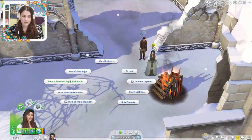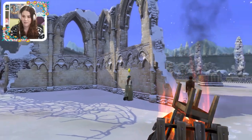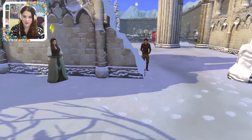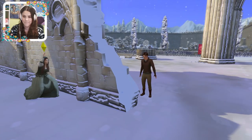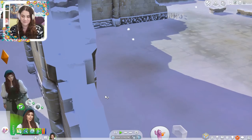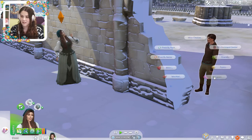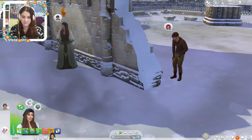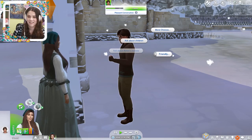So maybe let's get them to have a snowball fight together because they're in the ancient ruins. They're by a big bonfire. Apparently they're having a snowball fight between the wall. I think she's winning. Who knew snow could go through the concrete wall? But yeah, so I think that these two are going to be really cute. And I think that we are definitely going to pursue that. So let's ask Robin Hood if he is single. He is. Aww, I'm so excited for these two to get together.